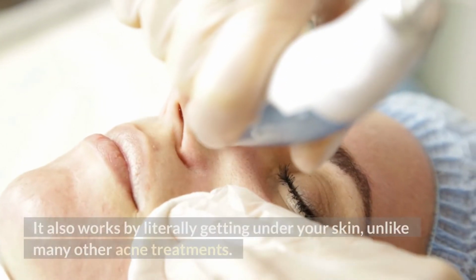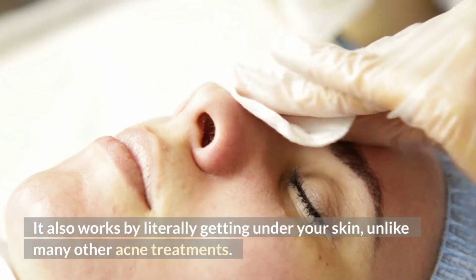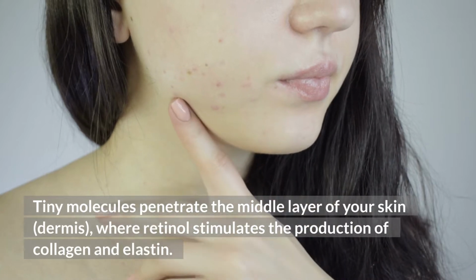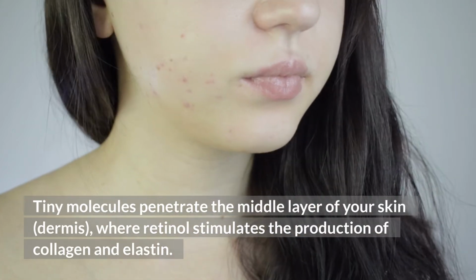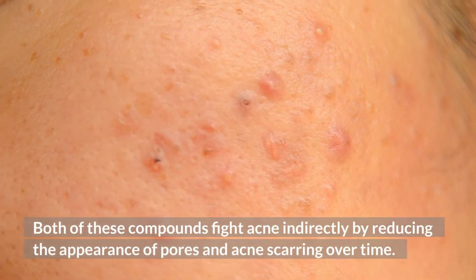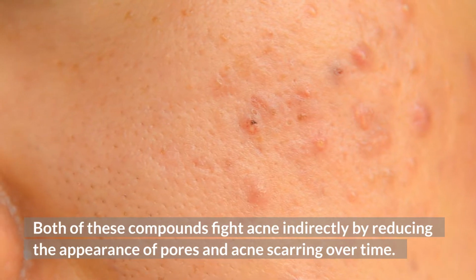It also works by literally getting under your skin, unlike many other acne treatments. Tiny molecules penetrate the middle layer of your skin, the dermis, where retinol stimulates the production of collagen and elastin. Both of these compounds fight acne indirectly by reducing the appearance of pores and acne scarring over time.